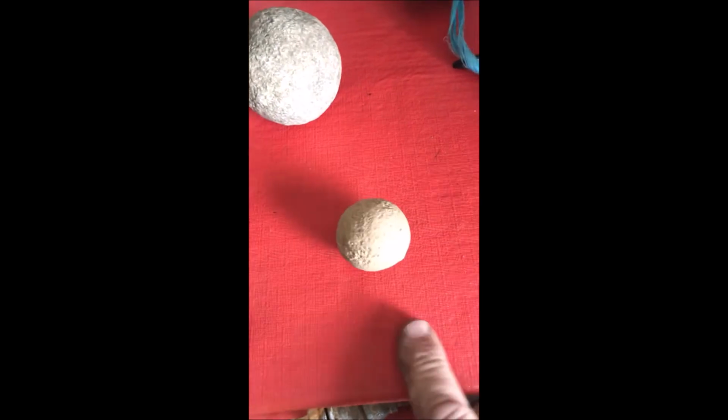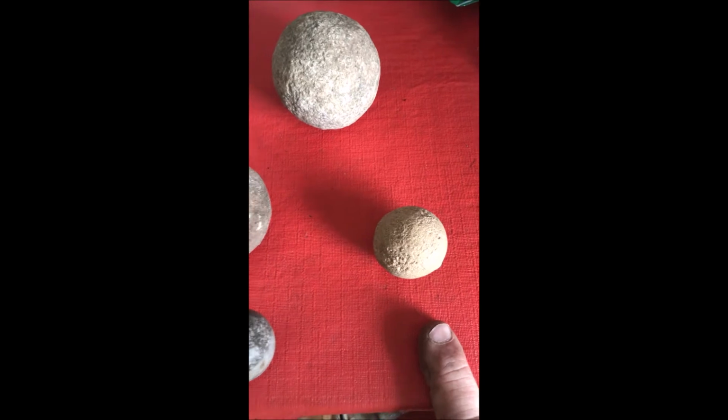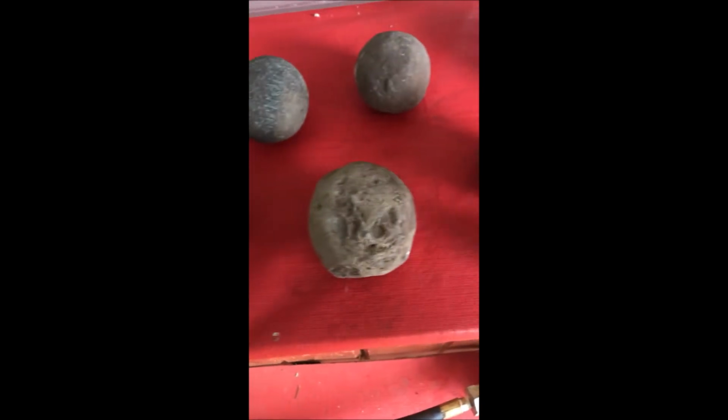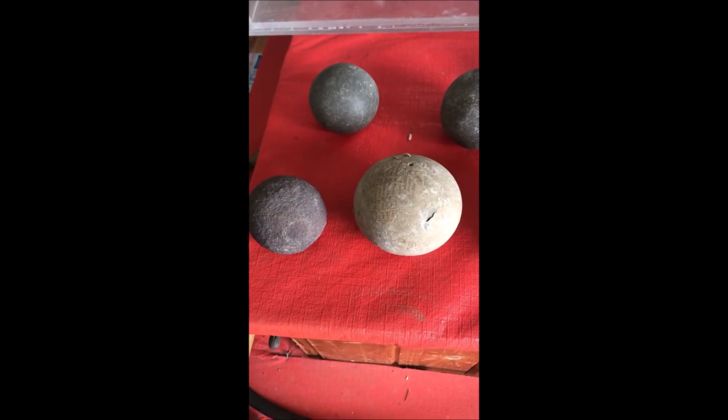And this one came from Quarry Street in Whitehall, PA. These were widely used across North America, and the game that they played was called Chunky.